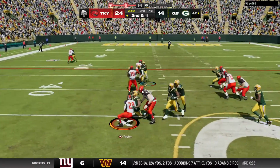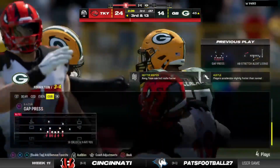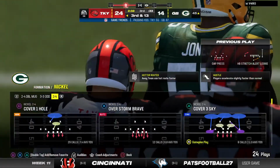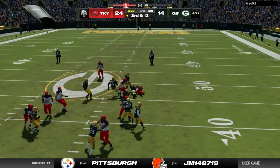They run once more with Taylor. And this Green Bay defense making that play look a lot like the previous one. Both tackles behind the line of scrimmage. It'll be a loss of a full 3 yards there, and it also brings up 3rd down.